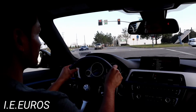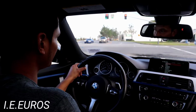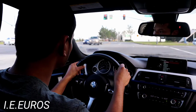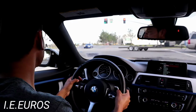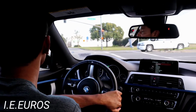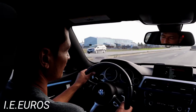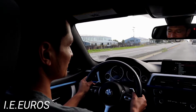So now we're gonna change it to manual shifting, which means that we're gonna put it over here, and now we can do manual shifting. So all we have to do is press the paddle shifter over here to select the gear we want to go through. So in this case we have third right now, and now second.